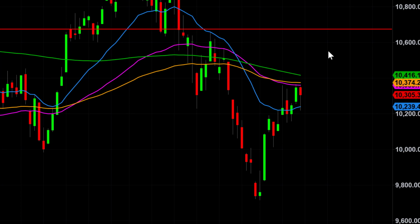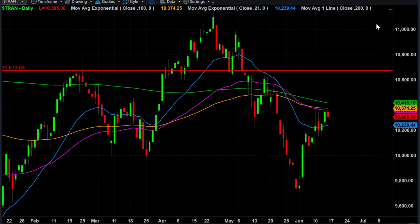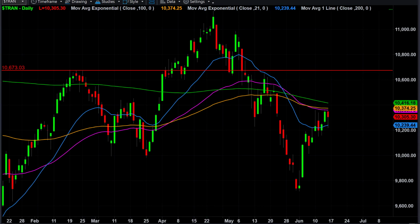On the other hand, if the transportation index does not play catch up, and if it instead rolls over and takes out the previous lows of June, for example, this could be a strong and maybe potentially dangerous warning signal for the stock markets. Again, as I mentioned before, the transportation index shows an important factor about the economy. If the transportation stocks and companies are not doing as well as the manufacturing stocks, like the Dow Transportation and the S&P, something might not be quite right with the overall economy and the markets. So we're going to keep an eye on this, guys.